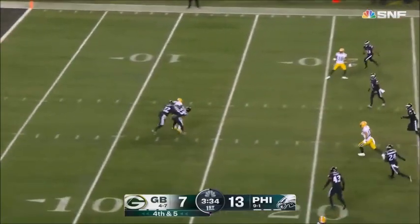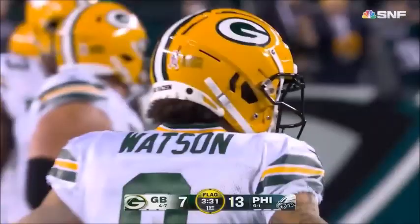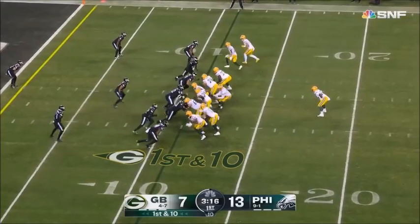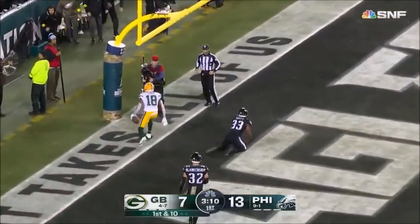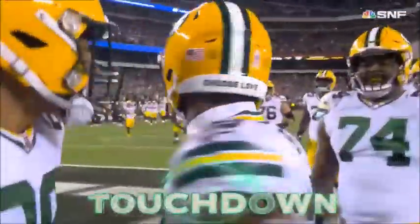Rodgers dealing in the middle. Flag is down and the ball is caught by Christian Watson at the 11-yard line. A.J. Dillon in the back, first and 10, Green Bay. And Rodgers looking up top. Fires! Touchdown, Randall Cobb! He beat Josiah Scott of the Packers and tied the game.